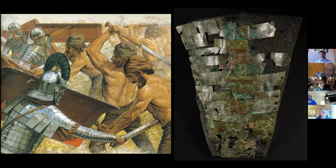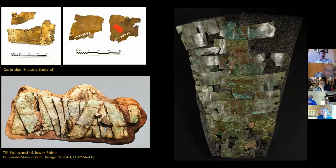Two other examples are known from the whole Roman world. Some, to be honest, rather scabby fragments from Corbridge in the north of England, but interesting nonetheless, I wouldn't wish to gainsay them, and a much more impressive piece in the lower Rhine from Telesteinigungshof, now in the Landesmuseum in Bonn. Although this only preserves the lower half of the arm guard, ours has the complete thing. So it's the best preserved brass arm guard known from the Roman world.